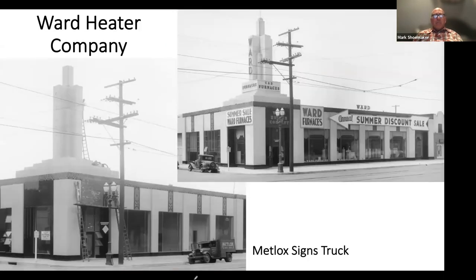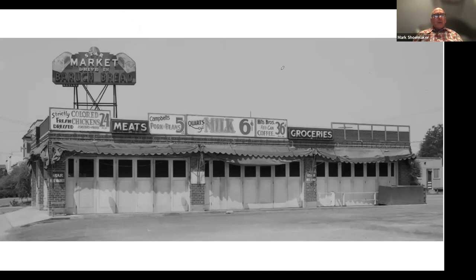Here's a Metlox on the bottom. You can see a Metlox signs truck and workers installing a Metlox neon sign on the Ward Heater Company. Here's a little drive-through grocery that has a neon sign in the upper left.